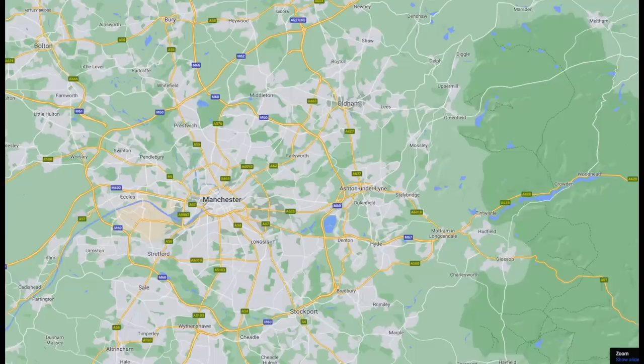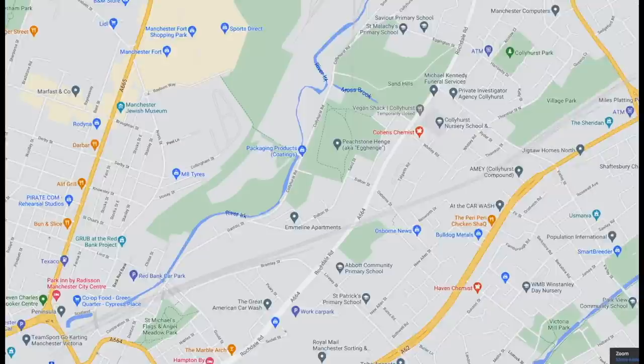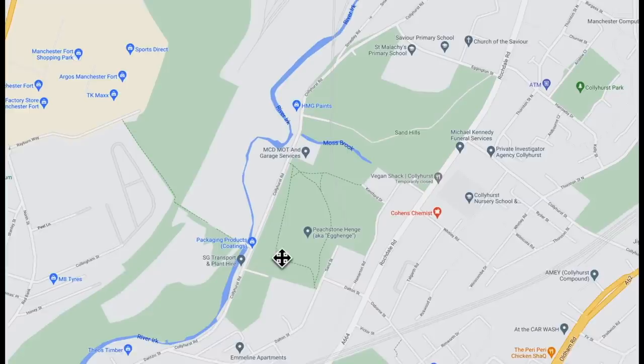Okay, so here we are, we're in Manchester, as you can see, and we'll zoom in on the area that we're interested in. Where are we? There we are, Collyhurst. And as we zoom in, you can see the River Irk there. I've got a nice big cursor for you, by the way, so I can point things out. And there's Collyhurst Road, and the bit we're interested in is here. See the Moss Brook? There's the Moss Brook.